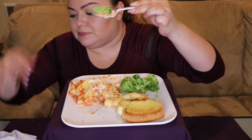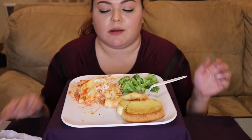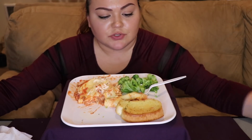So I made sure to get a plastic fork. Oh my God. So good.